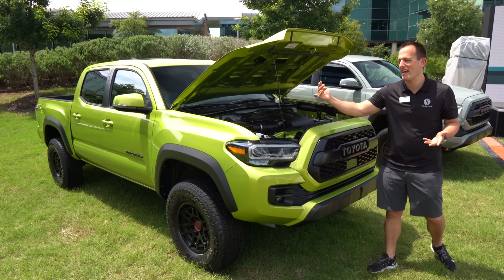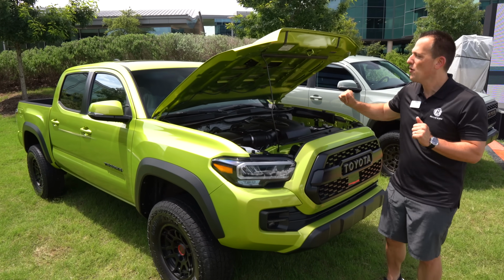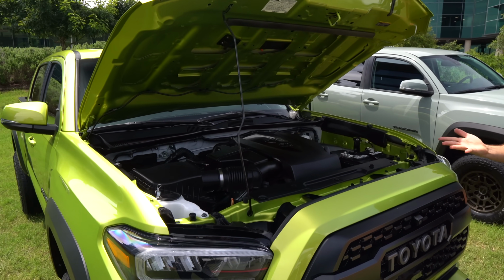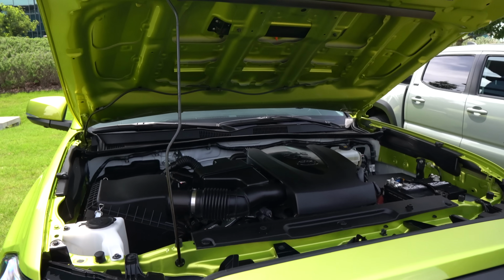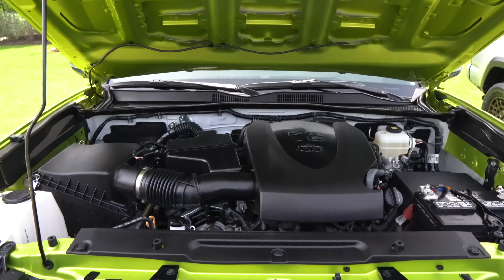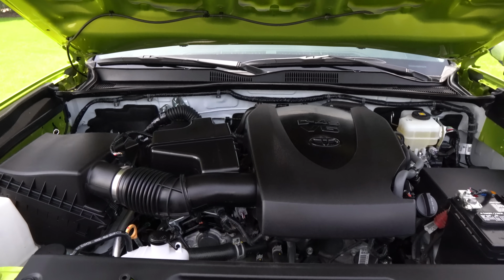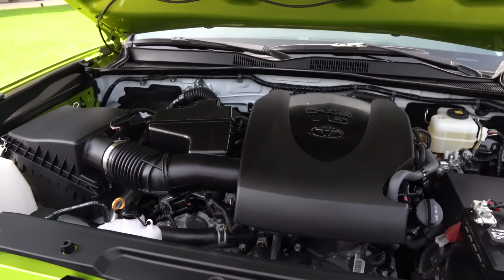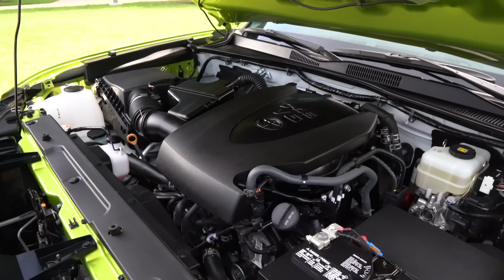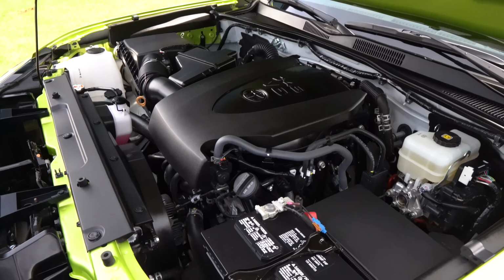You do have a prop rod. I am gonna zonk it on a TRD Pro. Would be nice to have the hydraulic hood struts. And if you are hoping for more horsepower, you're gonna have to wait until next year, 2023 or 2024. But what we're looking at is that tried and true 3.5 liter V6, still pumping out 278 horsepower, 265 pound-feet of torque. It is still available, 6-speed manual or 6-speed automatic.